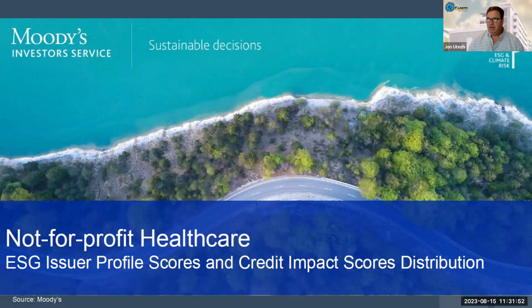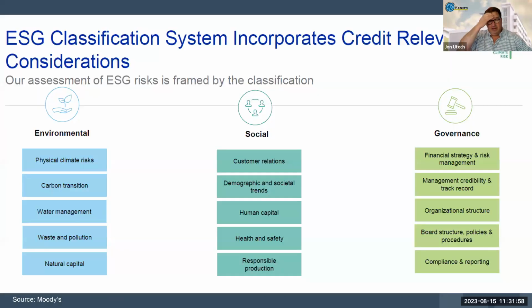Anyways, bond ratings, corporate bonds, they're all going through this screening process. And just to get clear about it, these are the items that they're looking at environmentally, socially, and from a governance standpoint. Really the first two are the biggest for all of you, which is physical climate risks and carbon transition. What they're trying to find out is, are healthcare organizations measuring and managing carbon, and do they have a plan to account for it? And is it influencing and changing their investment decisions and their construction decisions and all that stuff?